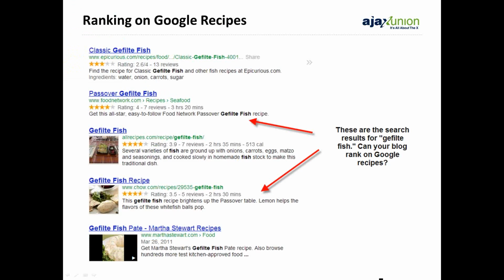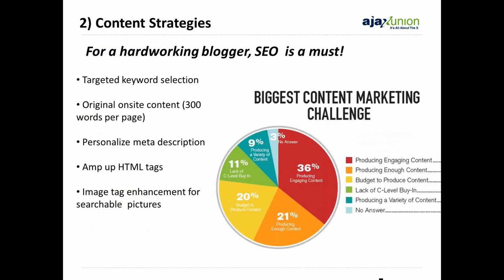So you need to add properties to your recipe items. What that means is adding specific code with the ingredients, with the cook time, with the calories, with the name of the recipe, and so on, so Google can actually show that in the search results. That's what it means. Okay? And you can do that by going to google.com/landing/recipes. So that's the first strategy.